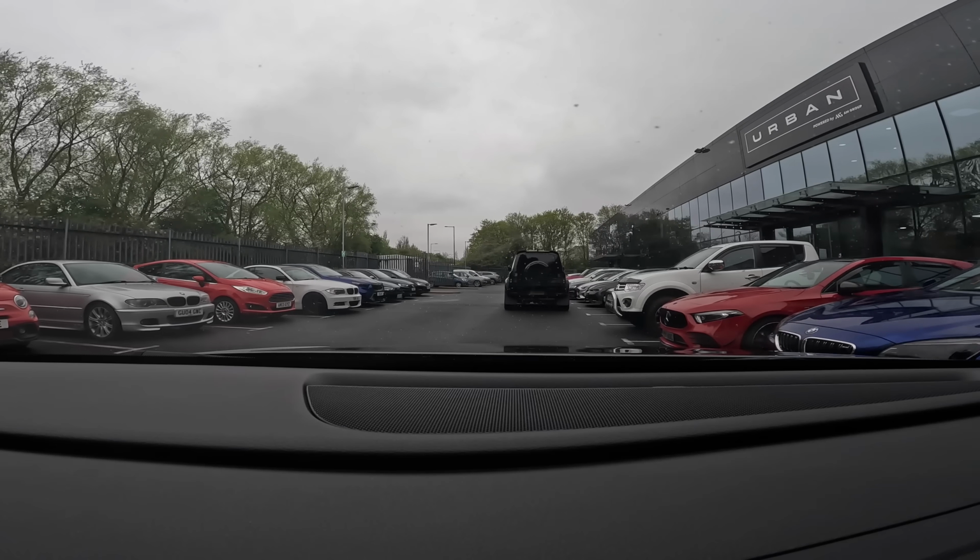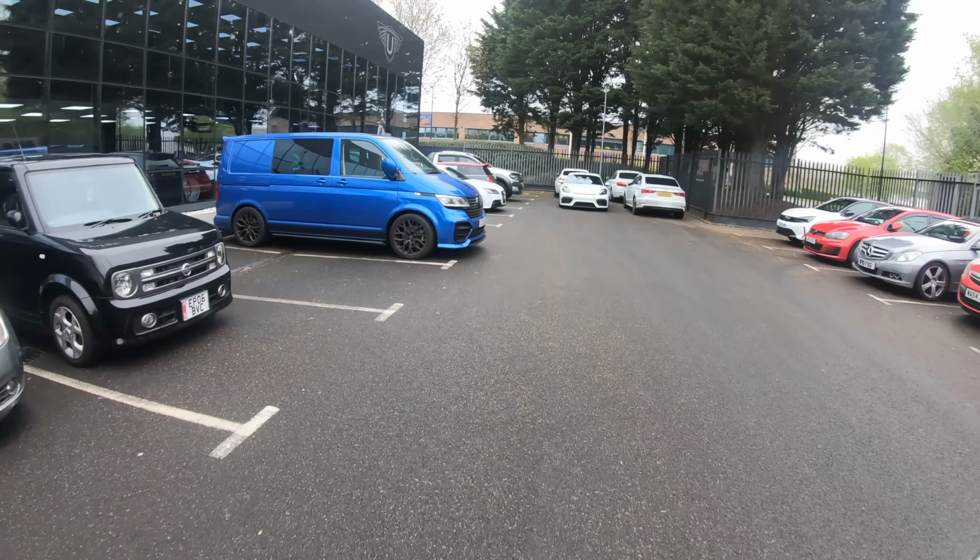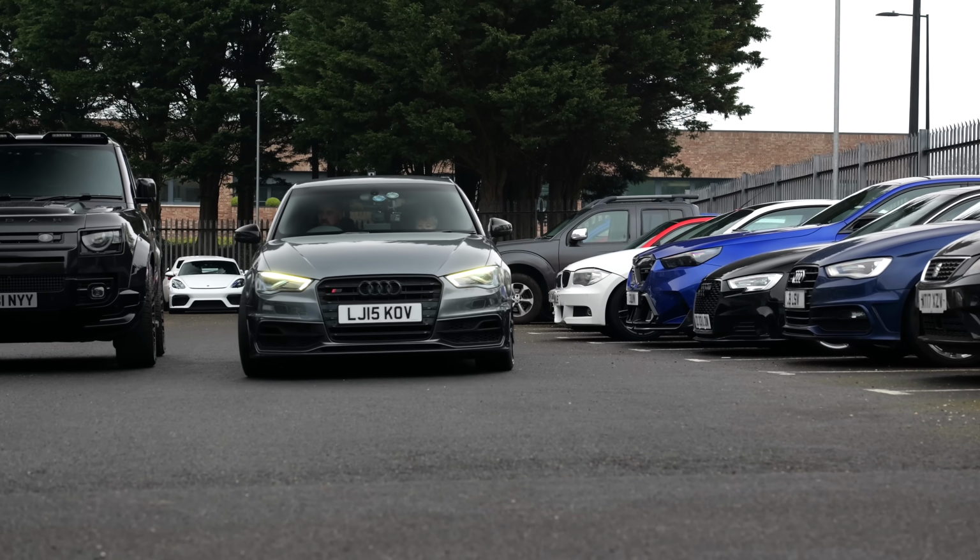I'm not even saying that. Let's fold them mirrors out. I'm not saying that at all, but when you're working on a budget, you just naturally want to get as much as you possibly can for your money. So yeah, that is definitely what I like about high mileage cars, but it's also very important that you're cautious about what you buy.